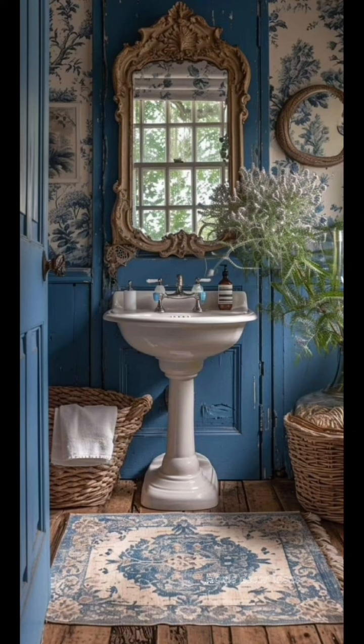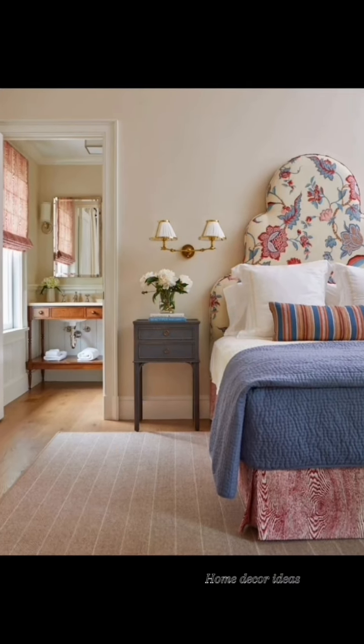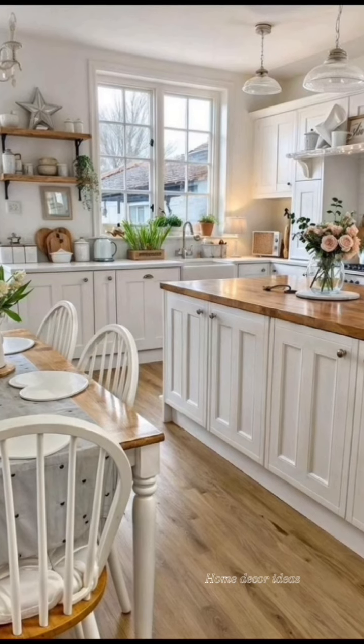When we think of cottage decor, we often imagine cozy, inviting spaces filled with character and charm. But how do we infuse elegance into the cozy atmosphere? Let's start with the basics.